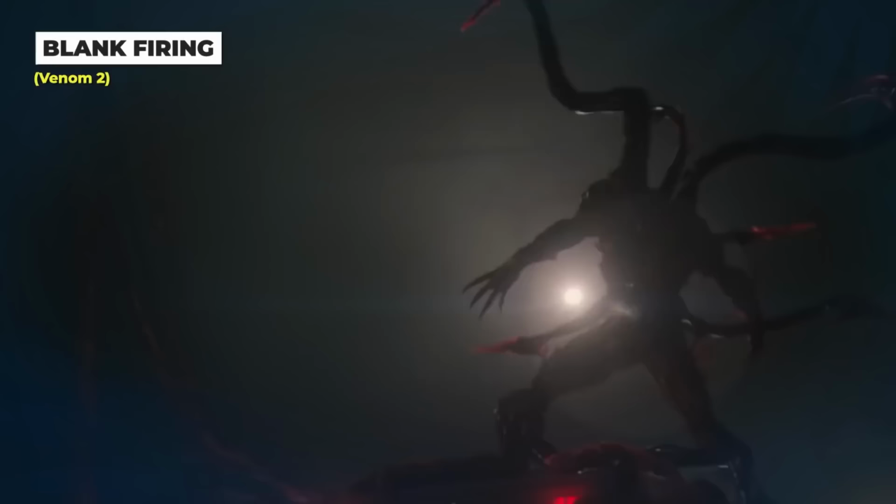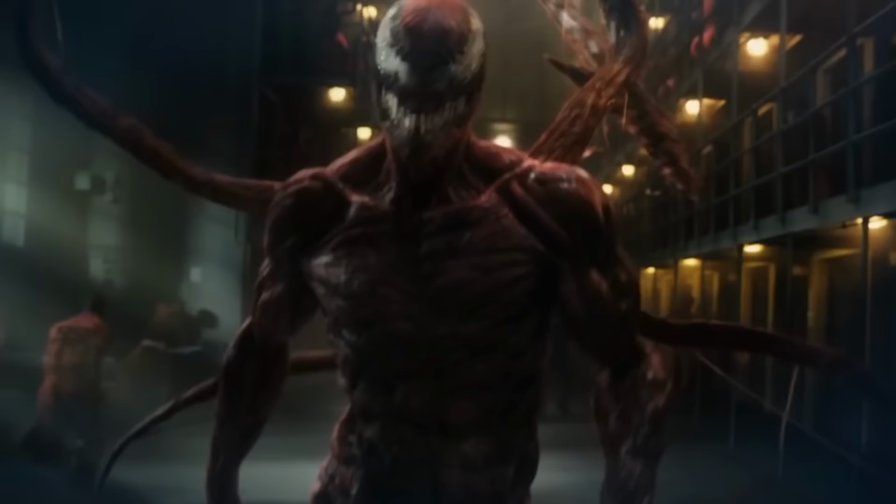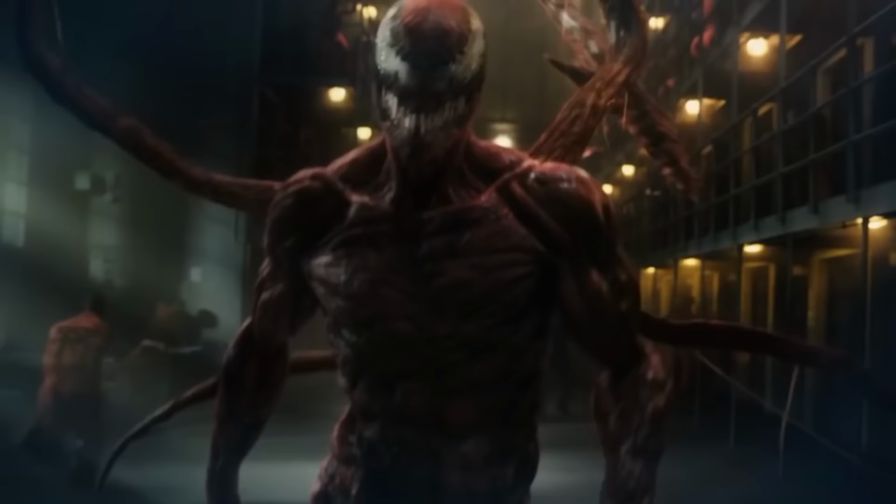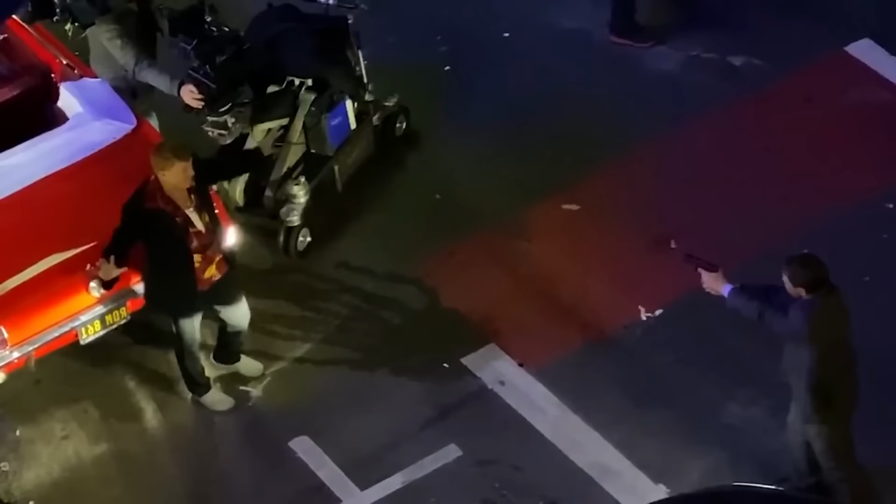Venom: Let There Be Carnage is filled with plenty of shooting scenes, which, of course, are no match for the creature. The drama of it all is still as present without CGI, considering the high stakes and loud noises. All the flashes of light and details to support the storytelling are courtesy of added effects, since they were just shooting blanks on the set.